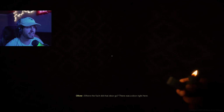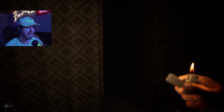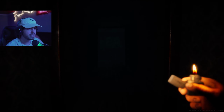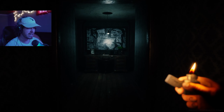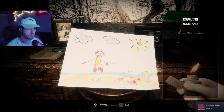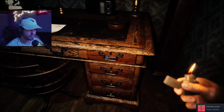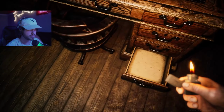You got me in here. Now... They keep taking away the doors! Where the fuck did that door go? There was a door right here. And there's a window! Reload the lighter fluid. What the hell? Where am I at? Oh, great. Awesome! Another creepy hallway. Get your bouncing balls away from me! Go away! Okay. What's that? Oh, okay. Okay, I see now. Open a drawer? Let's see what's in these drawers real quick. Wait, more lighter fluid. I'll take it.